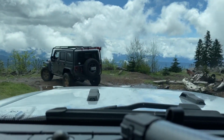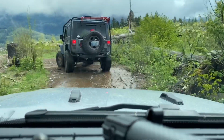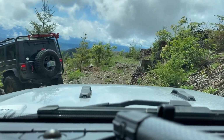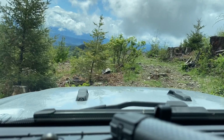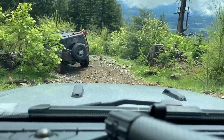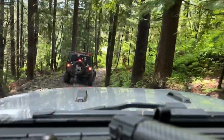This is a nice moderate trail. You could do this with any slightly modified 4x4. Don't forget to air down, it definitely helps. I definitely enjoy these wooded trails in the Pacific Northwest. If you guys ever get a chance, you should come check them out.